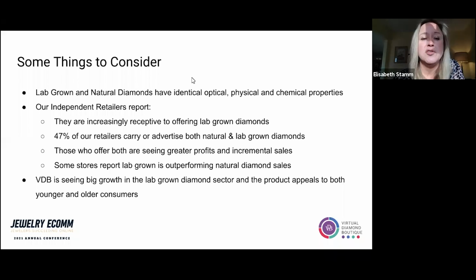We are seeing tremendous growth in the lab-grown diamond sector on VDB. It is our fastest growing category, but that's natural. It's the fastest growing category within the marketplace in general. The other thing I found really interesting, as I'm speaking to the retailers, is that the younger customer, the engagement customer, is attracted to the value proposition that they can afford both a wonderful honeymoon and a gorgeous 2-carat center stone diamond for their engagement ring. So the younger consumer is definitely attracted to the value proposition.